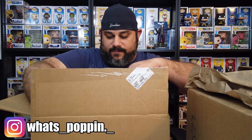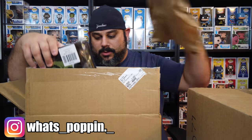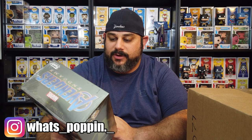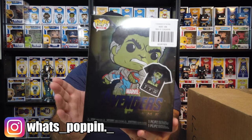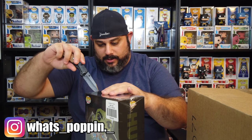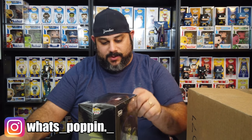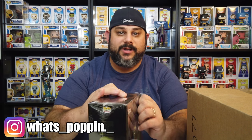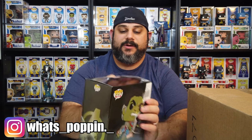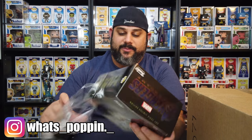Ah, very cool. Very, very, very cool. So I pull this out, put that to the side, and we got the last, I guess, of the glow-in-the-dark shirts that we needed. So it is the Avengers Endgame Hulk glow-in-the-dark t-shirt combo. So let's go ahead and crack this open. So when I bought this, the only shirt size that was available was small. Clearly, it's not going to fit me because I do not wear small. So it will be going to my older son, Ethan, because he can wear a small.